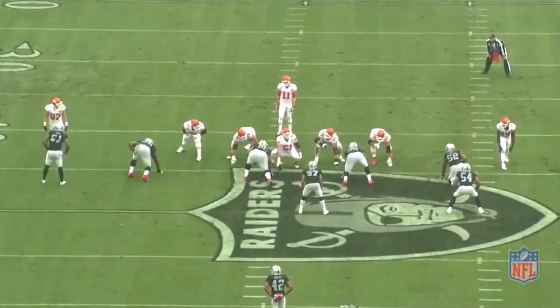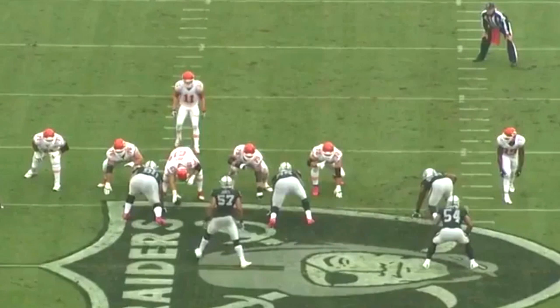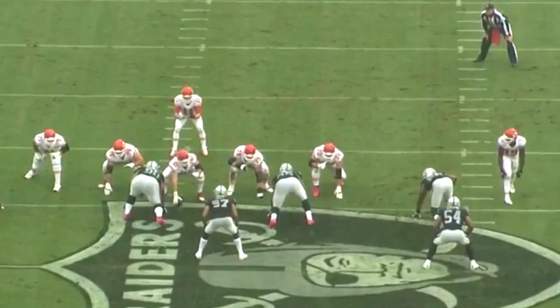This is Khalil Mack versus Eric Fisher from a few years ago, and it's one of my favorite examples ever of how to execute a proper long arm power move.